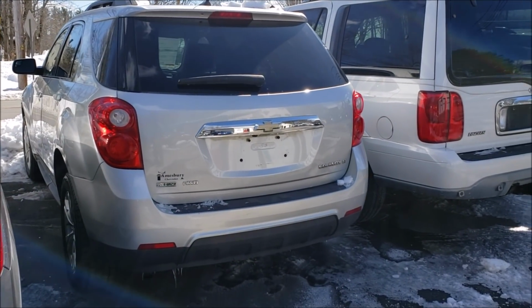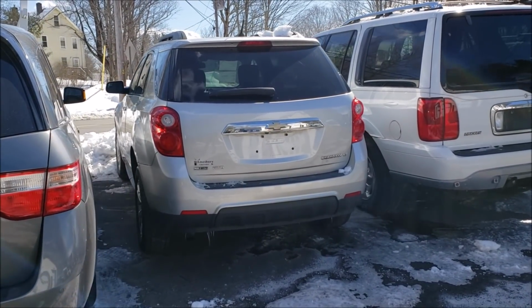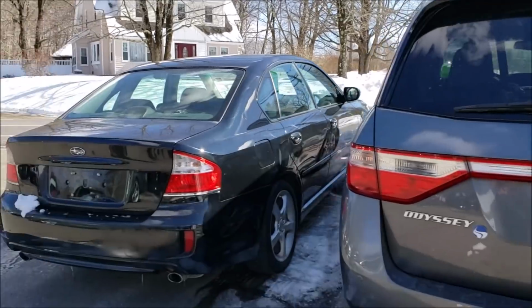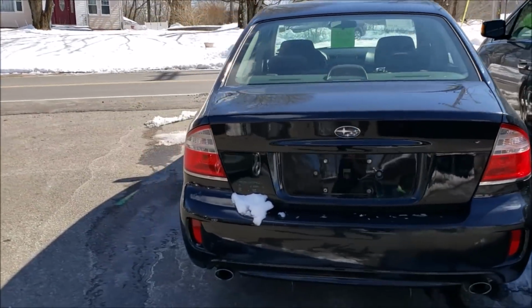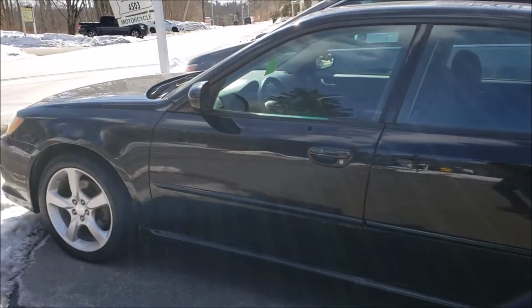I had looked at it in the morning. I had bid on it at the auction, and then I forgot that I had an if bid on it, and they called me the next day telling me that the seller accepted my if bid. Here's that Subaru.